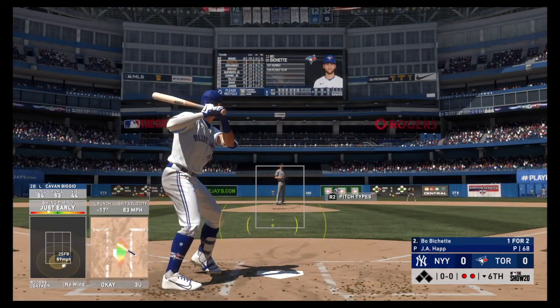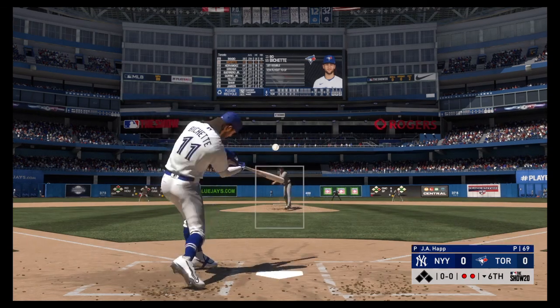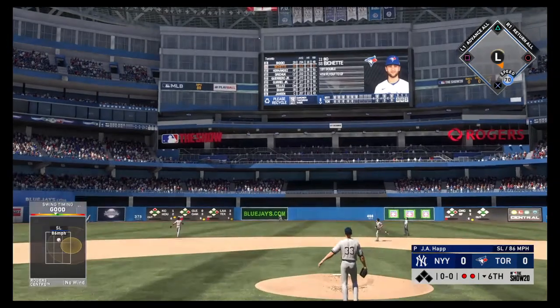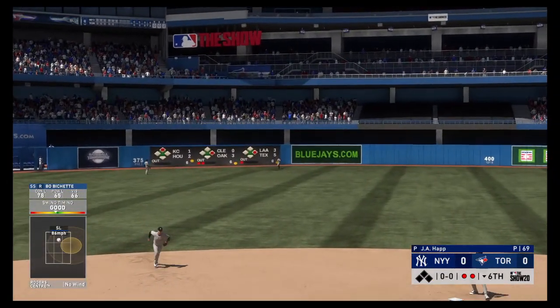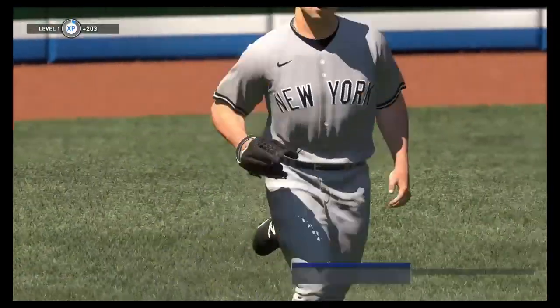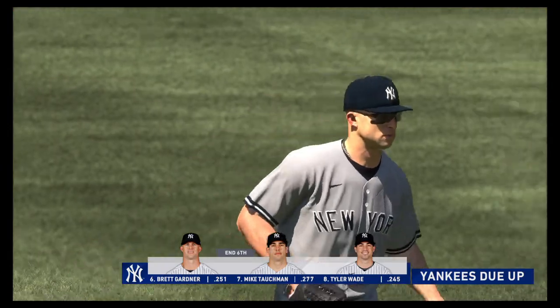Settling in now, Bo Bichette. It was a fly out for him in his last trip. This is hit high in the air out toward left center. Gardner on the move. He tracks it down, and that will end the inning. Blue Jays go down in order, and this is still a 0-0 ball game.